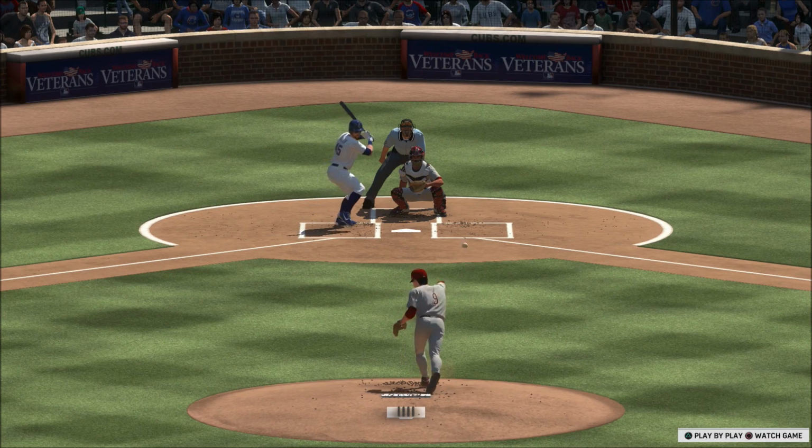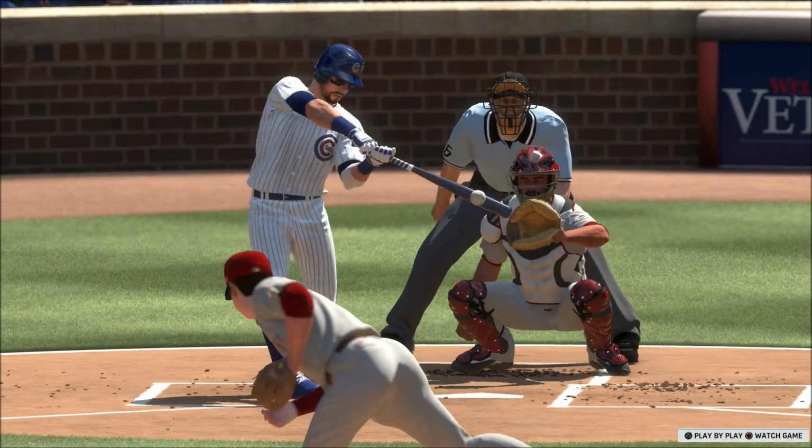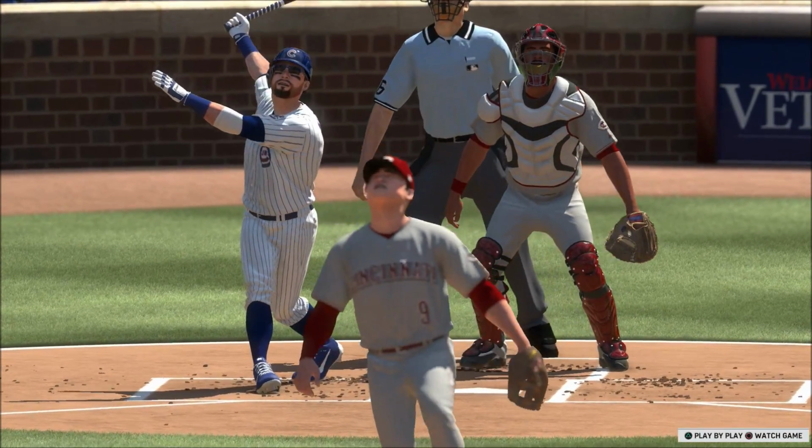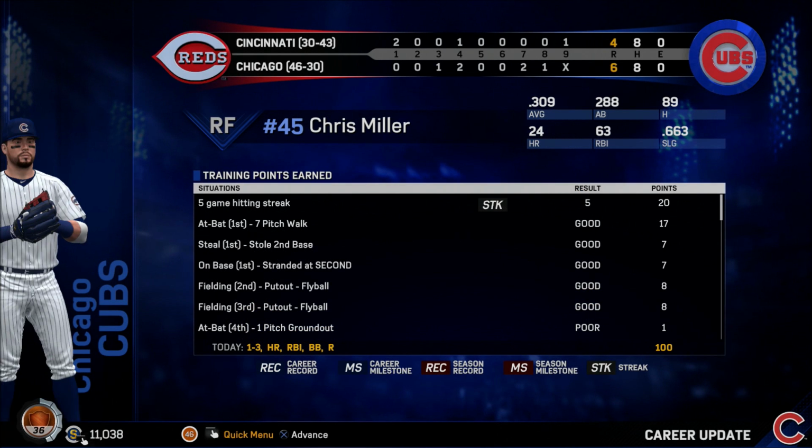And the home crowd has really come to life here in the bottom of the 8th. They know as well as anybody that a 3-run lead this late in the game is awfully tough. The outcome today, Carlo Hernandez earns his 3rd win of the year in relief.